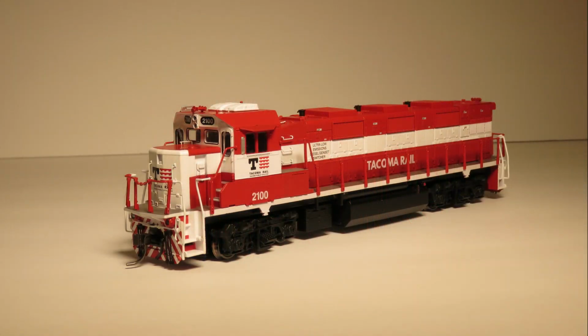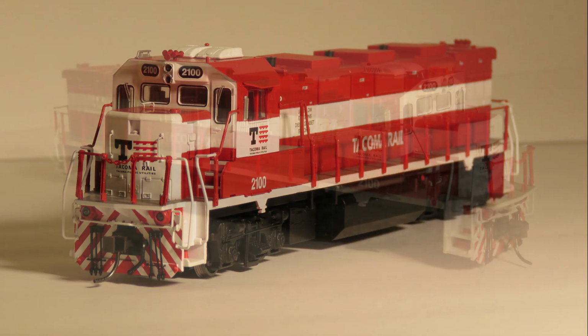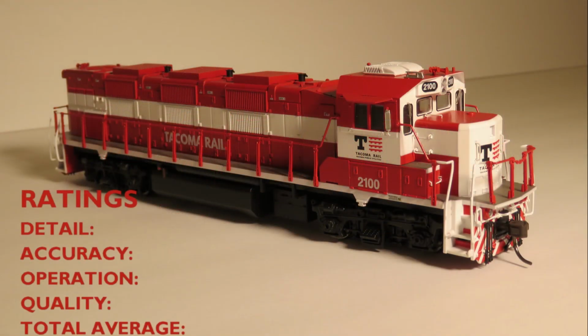I'm still happy to finally have a mass-produced HO scale Tacoma Rail locomotive, because the only option before was custom painting one. Overall, it's a decent looking model that runs well, and should fall under the good enough category for most modelers. For detail, I give it a 9 out of 10. For prototypical accuracy, I give it a 7 out of 10.